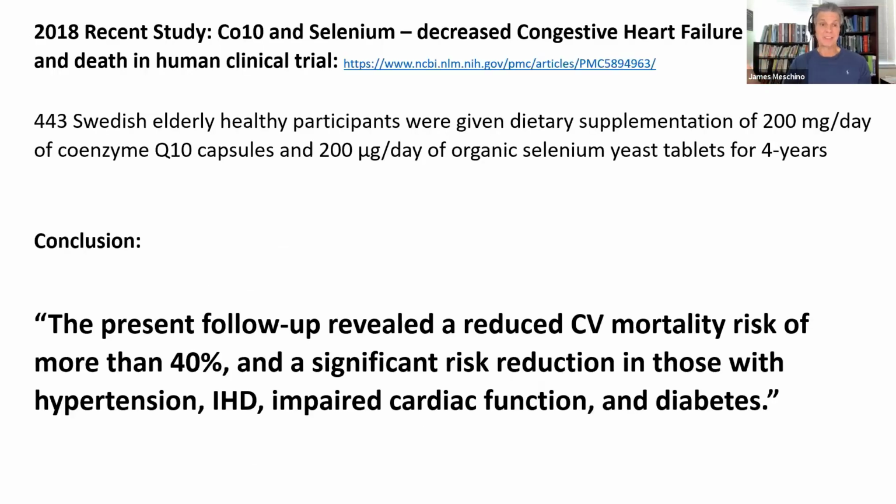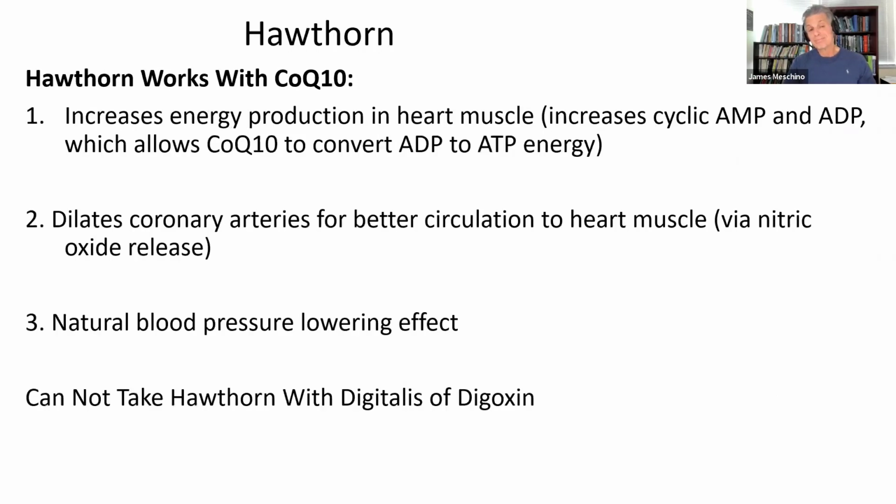Then in 2018, we saw this incredible study out of Sweden, where they took elderly patients, gave them 200 milligrams a day of CoQ10 and 200 micrograms of selenium for 4 years. And they said, we're seeing 12 years later an unbelievable lasting effect. So this is the first 4 years, but after 12 years, they're still seeing a 40% reduction in cardiovascular mortality, including in those who had high blood pressure originally, or ischemic heart disease, or impaired cardiac function, even in all these high-risk individuals given CoQ10 and selenium. It decreased cardiovascular mortality in these individuals by 40% in older subjects.